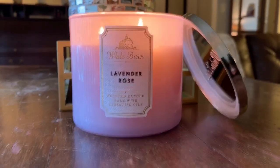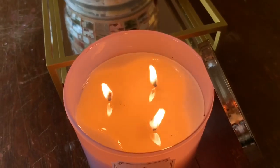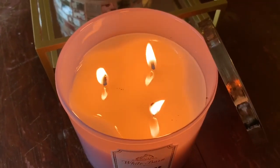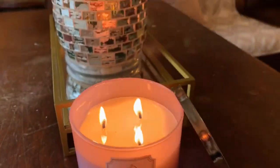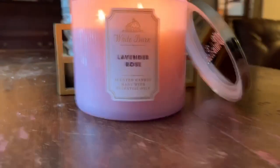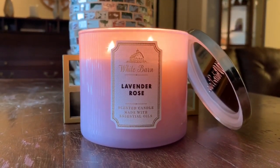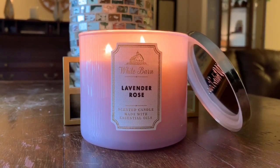Now, before I sign off, I did just light this up for filming purposes. Nice wick placement, no issues on the burn. I did have to trim the wicks, of course, pulled out evenly, no issues there. The first burn, I let it go for probably 3 hours or so, and it was throwing like a champ. In a smaller room, of course, I was really pleased with the throw on this one.